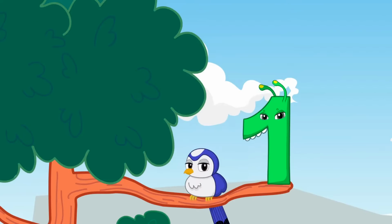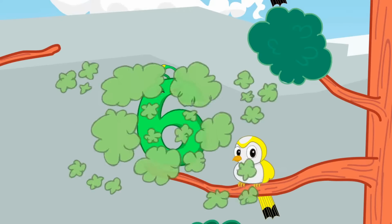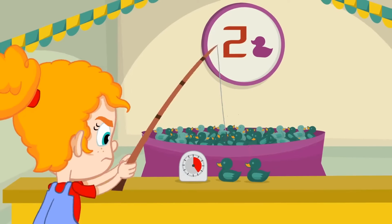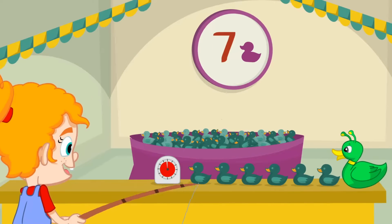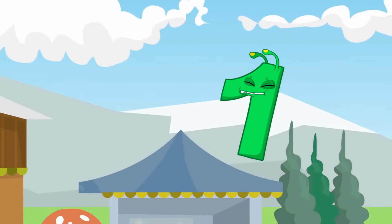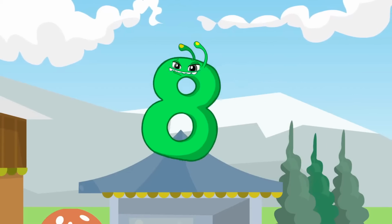One, two, three, four, five, and six. Come on, Phoebe, you have to pick up seven ducks on time. One, two, three, four, five, six. Oh, seven. To count to eight, I have an idea. Hey, Groovy, one, two, three, four, five, six, seven, and eight.